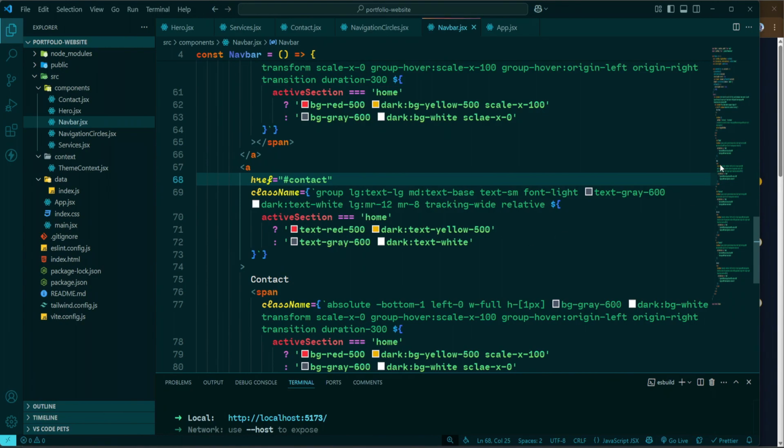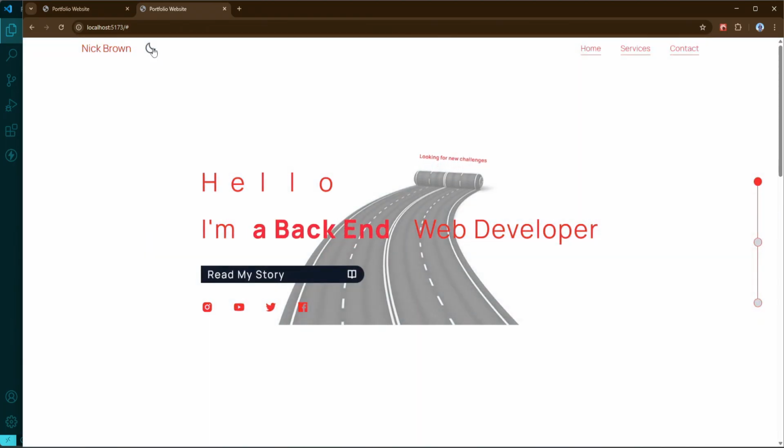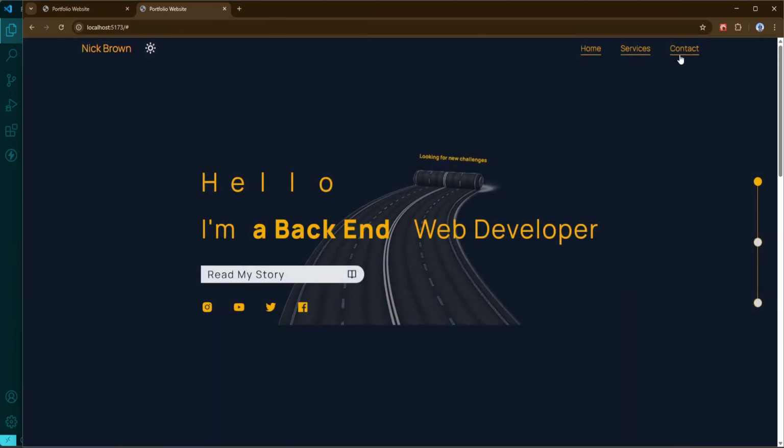Let's go to the browser and test the result. Well, we have here some problems with the navigation links. All of them are styled in the same way. Let's go back to VS Code.